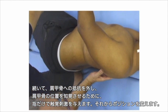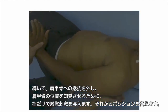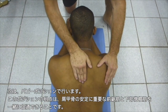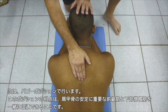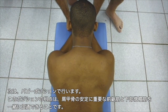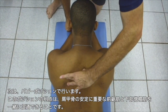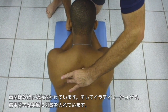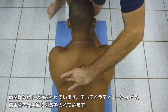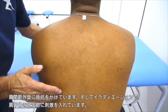stimulating only with my fingers, giving a feedback for the position of the scapula before we change into a different position. Here, prone on elbows. The advantage of this position is that we additionally can activate the serratus anterior muscle, a very important muscle for the scapular stabilization, together with the lower trapezius. I'm resisting on the arms here for external rotation, and this will stimulate the scapular stabilizers via irradiation.